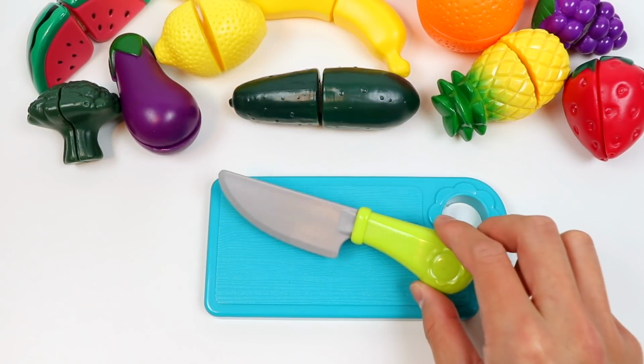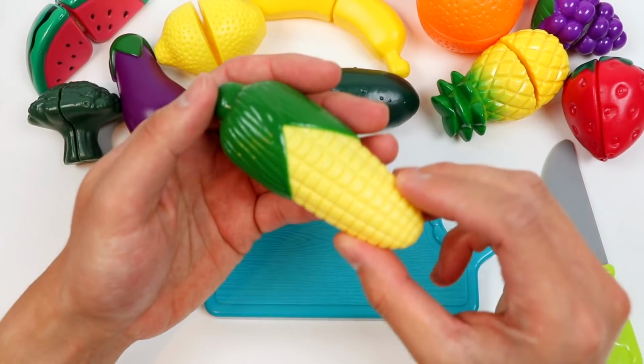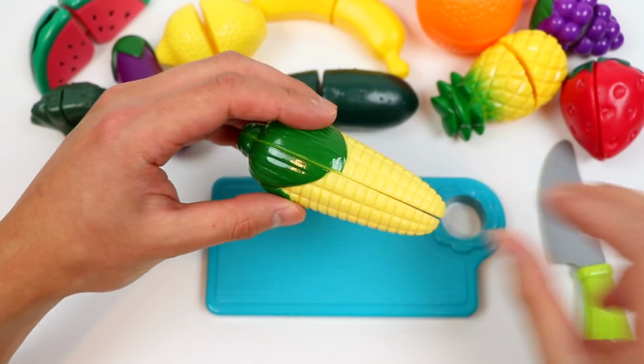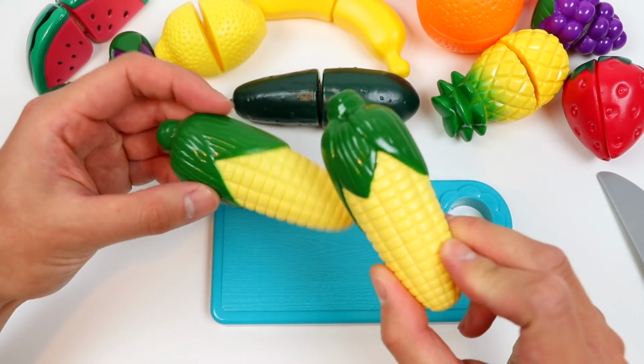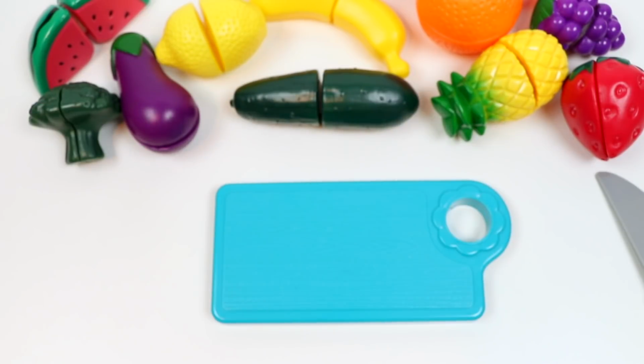Okay, so we'll be using this knife and this blue cutting board. Let's start by chopping up this corn. For a vegetable, corn has a pretty sweet taste. Add a little butter, some salt, and you'll have yourself a delicious corn on the cob.